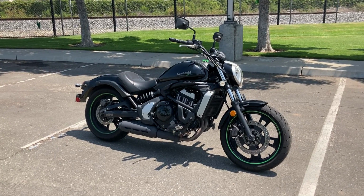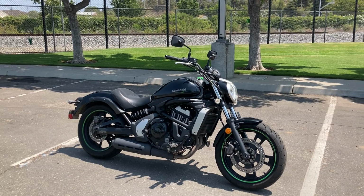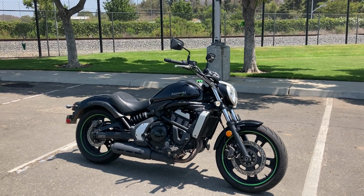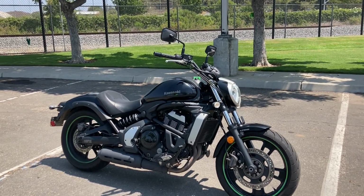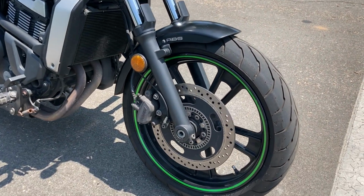We're at Biggs Harley Davidson in San Marcos, and today we're looking at a 2015 Kawasaki Vulcan S in black. This model does have ABS on it. You can tell from the tone ring right there.